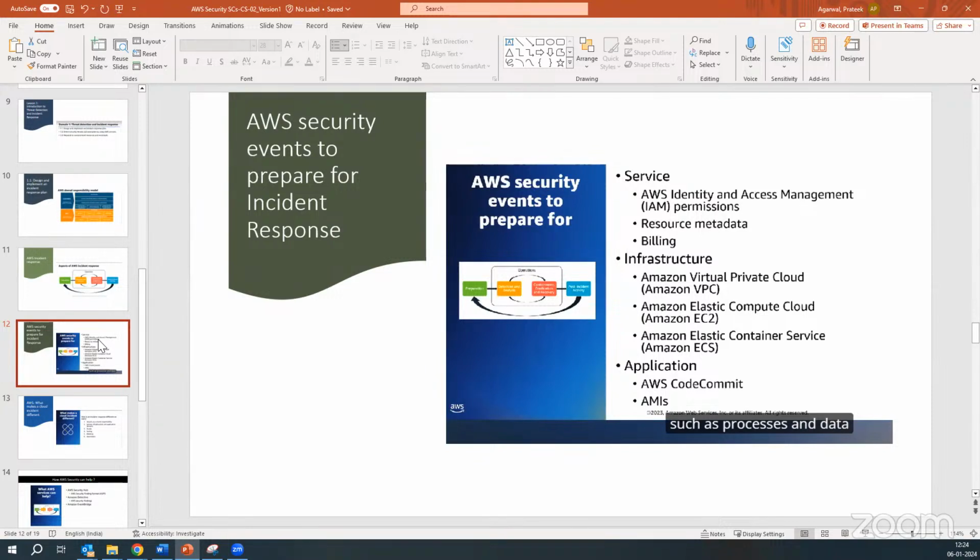Since it is SaaS, it depends upon usage, so it is cost effective. You have a choice with the billing part, like whether you want to pay on a yearly basis or on a usage basis. It provides its own infrastructure in three flavors: Amazon VPC, Virtual Private Cloud, Elastic Compute Cloud, and Elastic Container Services. Depending upon the business usage and capability, the customer opts for the infrastructure.